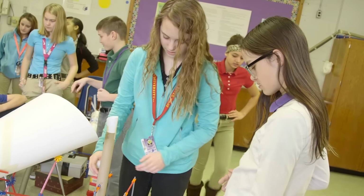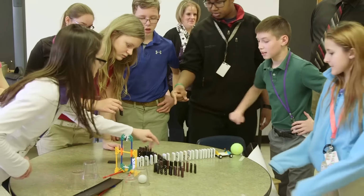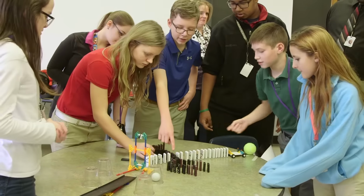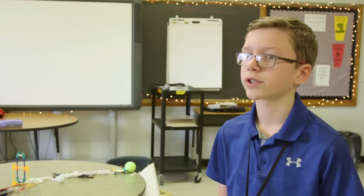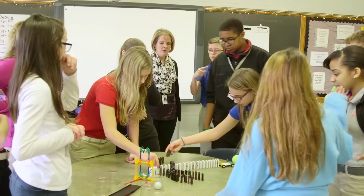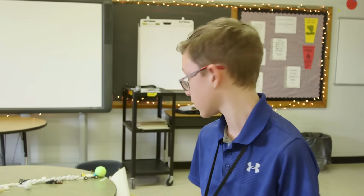Kids have been practicing, trying things, it doesn't work, trying something else, going through the whole engineering process. I learned that teamwork is the key. If you don't work well, it does not work at all. So when you work well and you get good partners, everything just comes together smoothly. Definitely just trying again. I know some people just end up giving up on things if they didn't work. So we just had to keep working and keep trying.